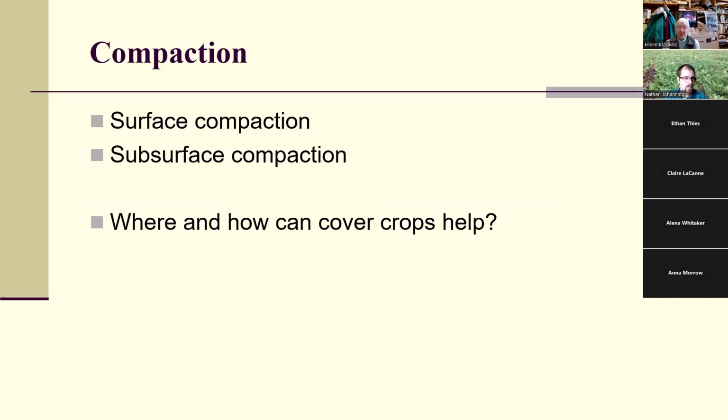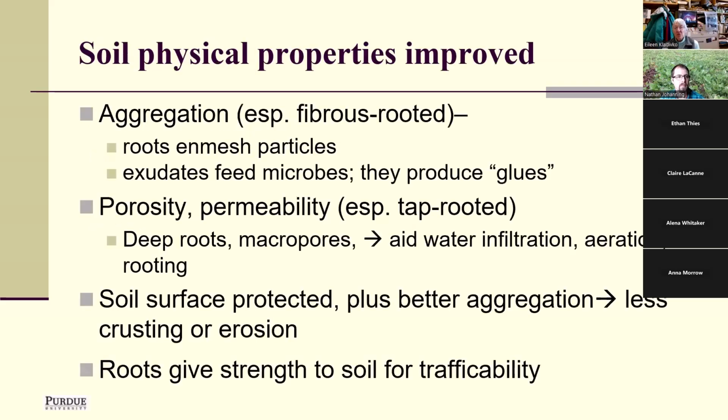Okay, thanks, Nathan. So the last main topic for today is compaction. And I know there was a whole webinar on compaction for those of you who might have been on Wednesday. But we're basically reminding ourselves that compaction can be surface compaction and or subsurface compaction. And where might cover crops be able to help with alleviating some of those issues?